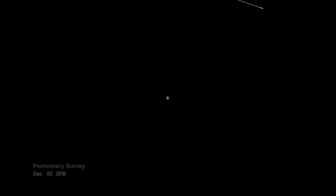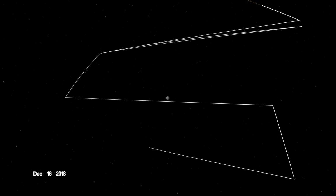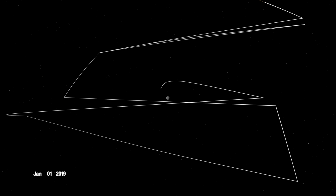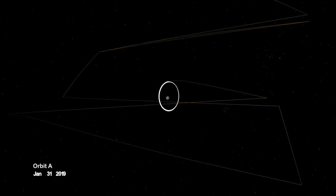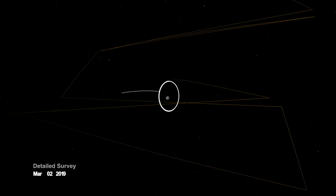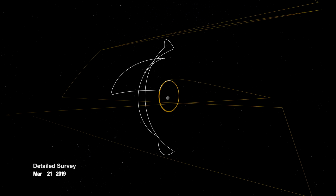When OSIRIS-REx arrived, it began wrapping Bennu in a complex web of observations, starting with a preliminary survey of its size, shape, mass, and spin. On New Year's Eve, OSIRIS-REx was captured into orbit by Bennu's miniscule gravity, making it the smallest world ever to be orbited by a spacecraft. In early 2019, it broke orbit to conduct a detailed survey.